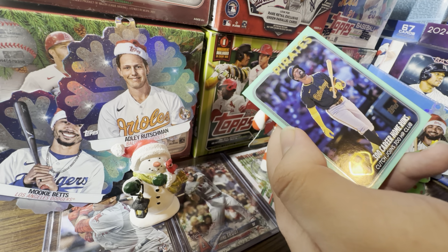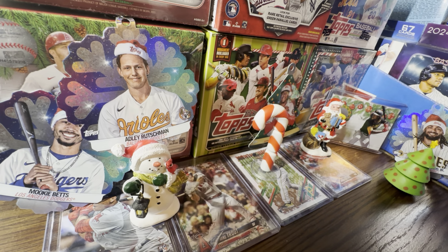So that's kind of cool. Kutch teal. Do not have that one yet. So that is a PC hit and a half. Kutch, speaking of which, is looking to be back with the Pirates next year, and hopefully not, but it looks like next year is going to be his retirement year. So that's kind of sad.